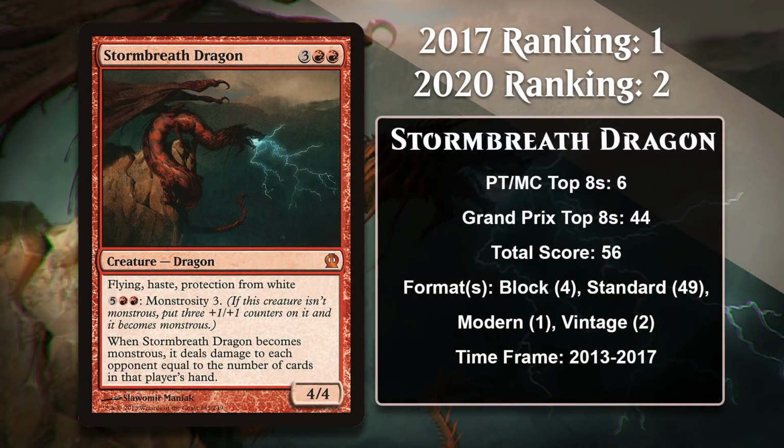At number 2, it's Stormbreath Dragon, which was dislodged from the number 1 spot on this list. Like a lot of red dragons that we've already seen, Stormbreath Dragon has haste and flying, which can allow you to put your opponent on a very quick clock. Protection from white is some nice additional value, and something that comes up pretty often.